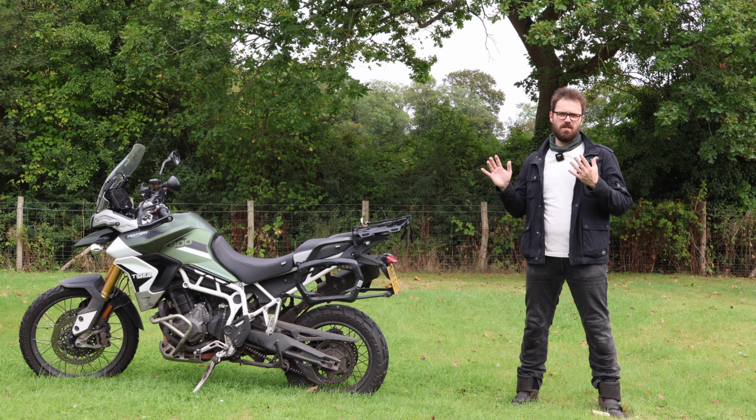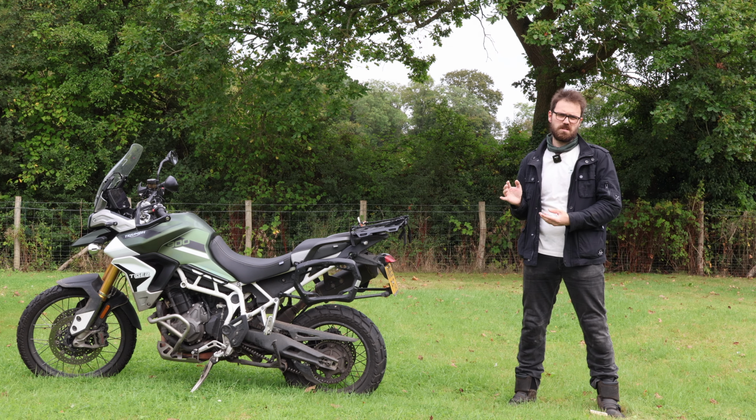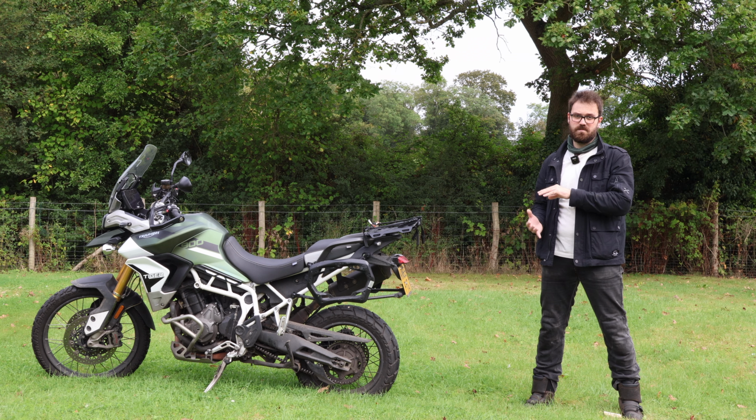With this being the Rally Pro version, you do get a few extra bells and whistles, both physical and electronic as well. There's a few nice touches like various rider modes, including off-road modes. I believe there's the standard off-road and the off-road pro. The off-road pro mode you only get with this particular model. I believe the difference between the modes is mostly to do with ABS. I believe in the standard one, only the rear ABS is turned off. In the off-road pro, I believe it's both front and rear.